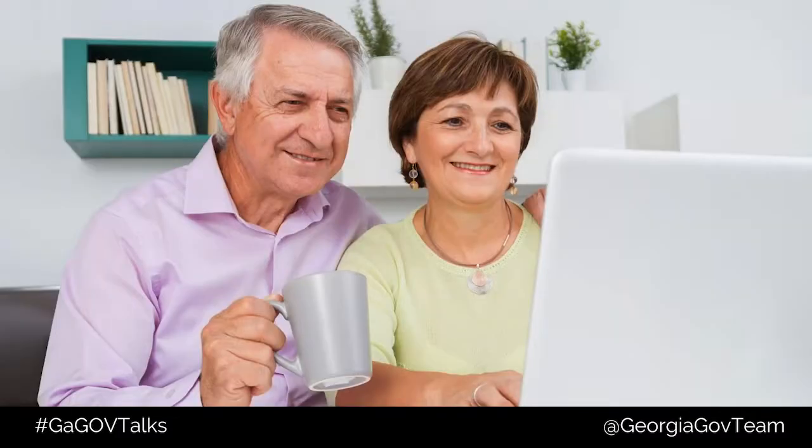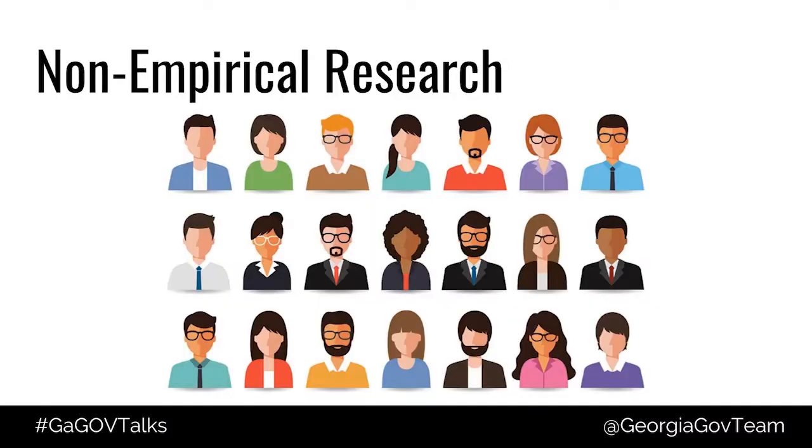When in actuality, our users look a lot more like this: individuals who more heavily rely on the convenient and simple access to government services. Maybe not the most tech savvy, and may not have access to the latest and greatest technology or internet speeds. So obviously, the needs, goals, and frustrations between the two groups are inherently different.